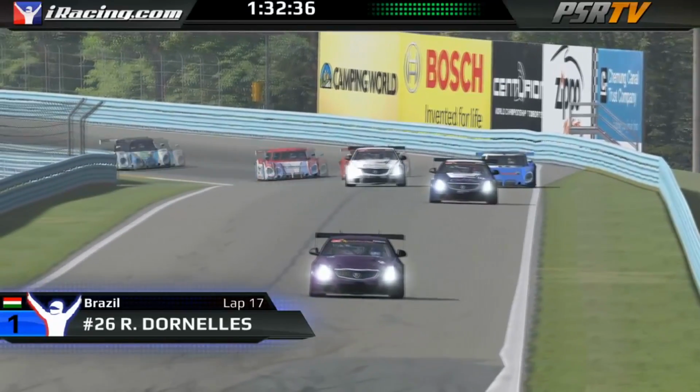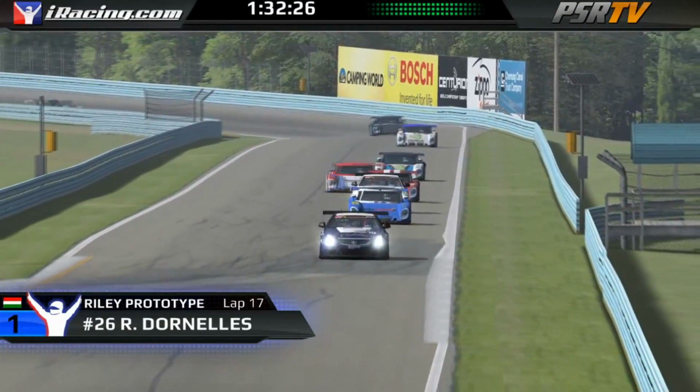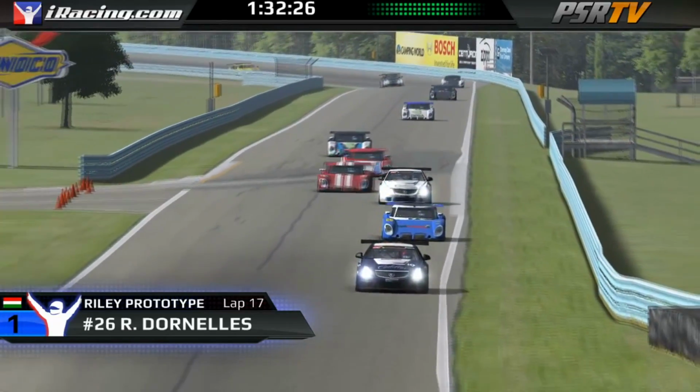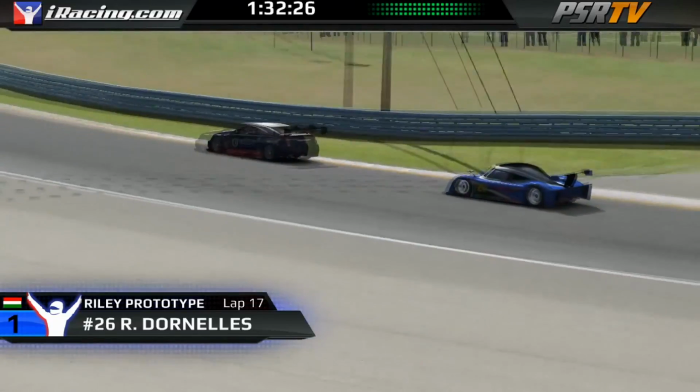And all race long, I did not come in contact with one Cadillac. They ran completely clean, so thank you to all the Cadillac drivers in my split and the second split. The gaps were so close as far as the closure rate that as long as you just took your time, even if you got stuck behind a Cadillac for a corner or two, it didn't hold you up that bad. You just had to be patient, let them drive their line, and if they went wide for you, take the spot. But that pretty much cost Bruno the race.